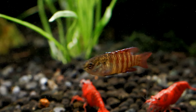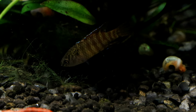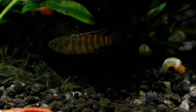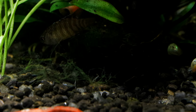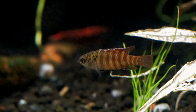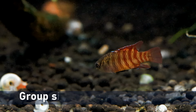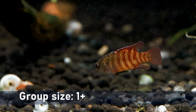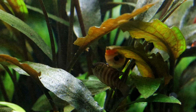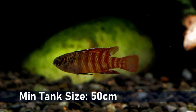Luckily though, considering how challenging they can be to find, so long as you find one, that's going to be enough, because black tigers don't have any strong schooling tendencies, and they tend to squabble amongst members of their own kind to the point where you can end up with one dominant individual who will take over an entire tank, and all the others are going to get bullied into staying hidden. If you are looking to keep a group, it's best to aim for one male with a couple of females in a medium tank at least 50 centimetres long.